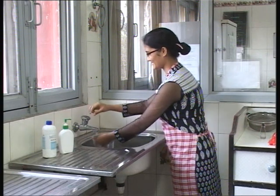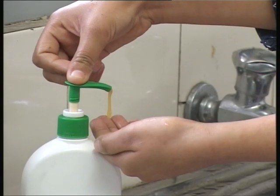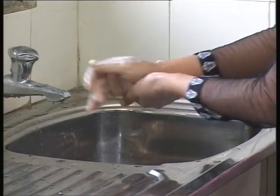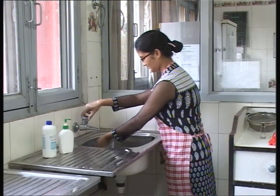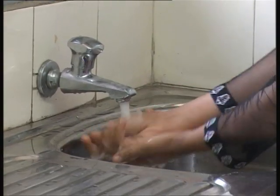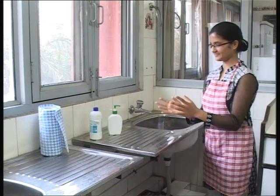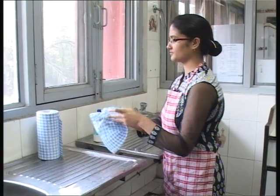The process begins with wetting hands properly in clean tap water. Then apply hand wash or soap. Make lather well and rub hands for about 20 seconds. Rinse hands thoroughly in clean tap water till the soap lather goes off completely. Drain off the excess water. Use soft gel to sanitize the hands if available. Dry hands using clean and dry cloth or disposable paper towel.